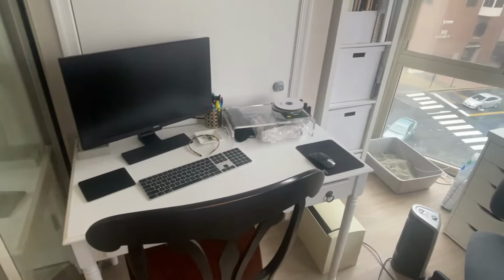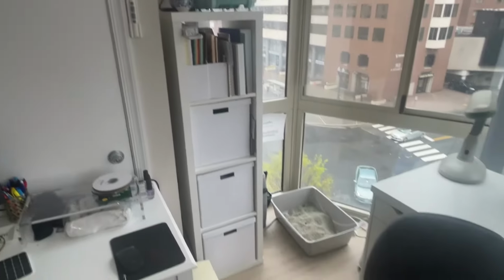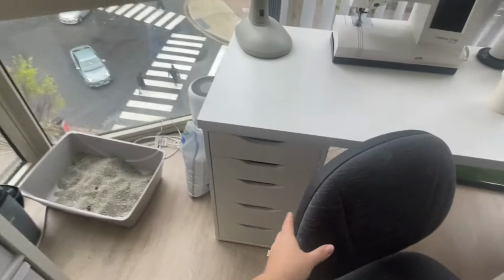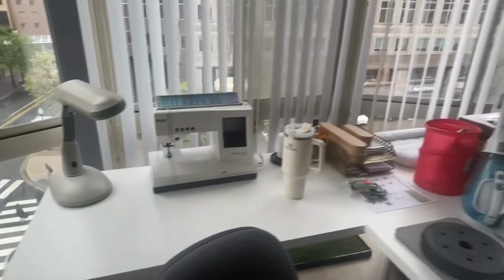All right, this is where we're starting. The real deal of what my craft room looks like. Yes, my cat's litter box is in here. It was a sacrifice I had to make, but it works, and this is the mess.